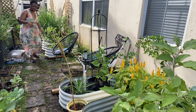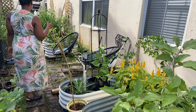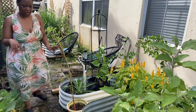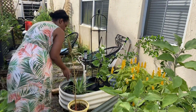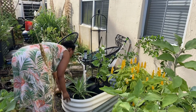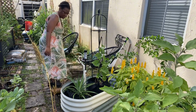They grew fine in there. They just didn't grow as fast or as large. So I want to mimic my in-ground soil as much as possible, because the broccoli heads got big quick. The cabbages did well. The collard greens did well. The kale did well. Everything in ground just took off. And I also noticed less bug pressure with my in-ground versus my raised beds.